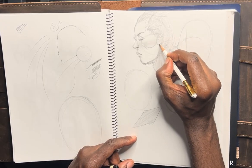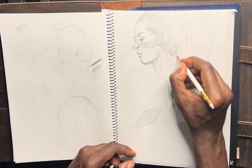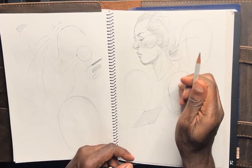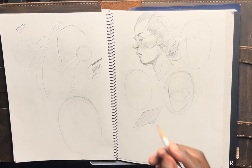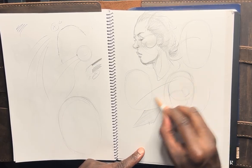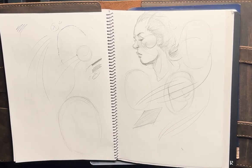All right. So that's just a little demonstration of how you can govern your lines when you draw. Again, when you draw, try to make your line sweep. Whether you hold it like this, or you hold it like that, again, you want your lines to sweep. I hope that's a little bit helpful.